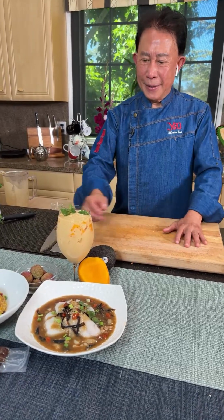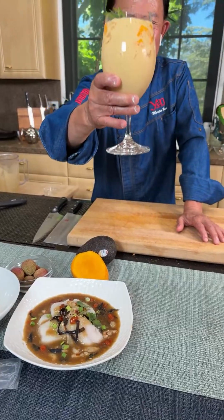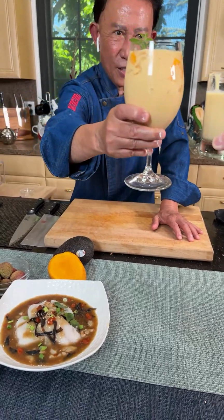Food, you are what you eat. Be healthy, be happy, and enjoy life. And cheers. This is for Stephanie, for both the Stephanies. Cheers. Cheers. Cheers.